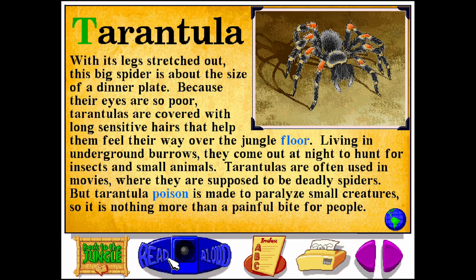Tarantula. T-A-R-A-N-T-U-L-A. With its legs stretched out, this big spider is about the size of a dinner plate. Because their eyes are so poor, tarantulas are covered with long sensitive hairs that help them feel their way over the jungle floor. Living in underground burrows, they come out at night to hunt for insects and small animals.